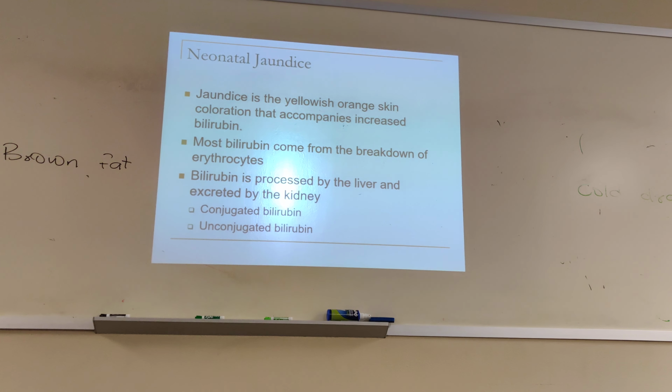So the next thing is neonatal jaundice. Now, jaundice is the yellowish orange skin coloration that accompanies increased bilirubin. Okay, so the baby's skin is yellow. Bilirubin is formed as a result of breakdown of red blood cells. So the more red blood cells that you have breaking down, the more bilirubin you're going to have, and the more skin discoloration that the baby is going to have. Bilirubin is processed by the liver.